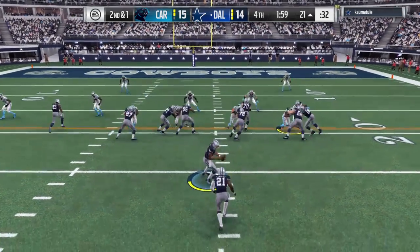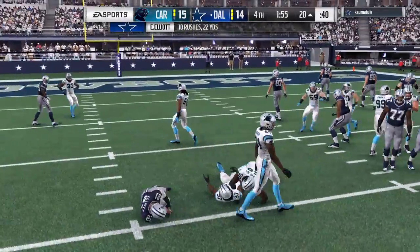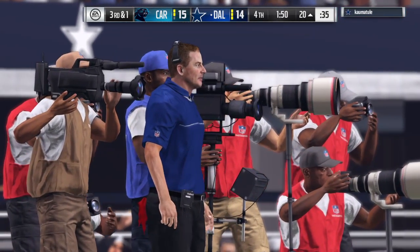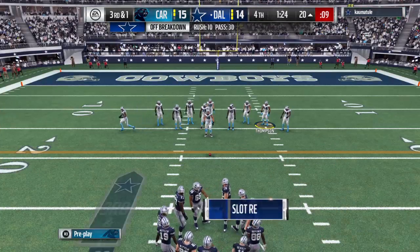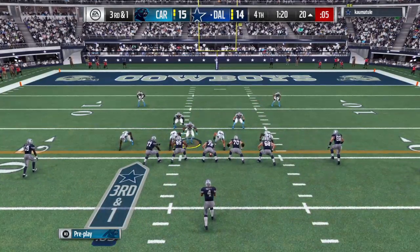Again, we'll see the pistol here. On 2nd down, Elliott. And his rough afternoon continues. He's going nowhere again. Only a yard on the pickup, so from a good situation on 2nd and 2, it's now 3rd and 1. This will be play number 7 on the drive. 3rd and a yard.